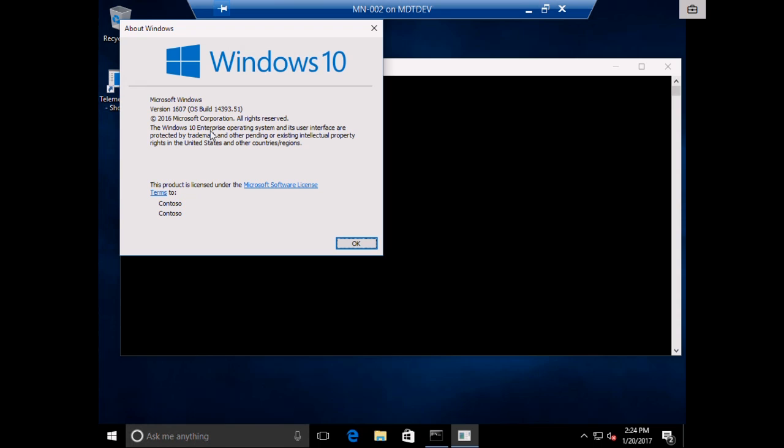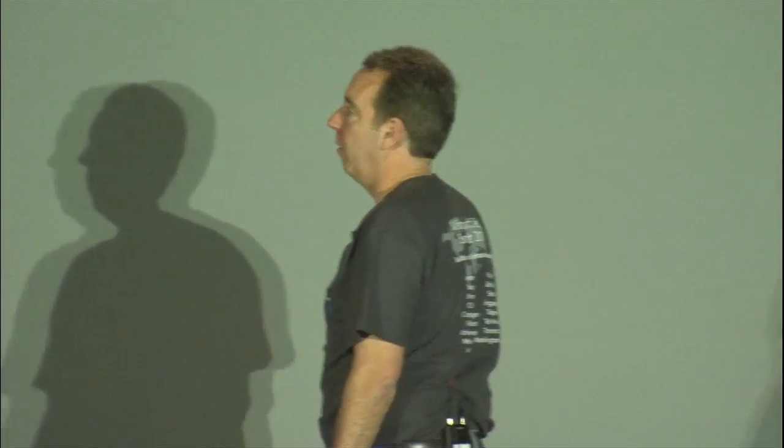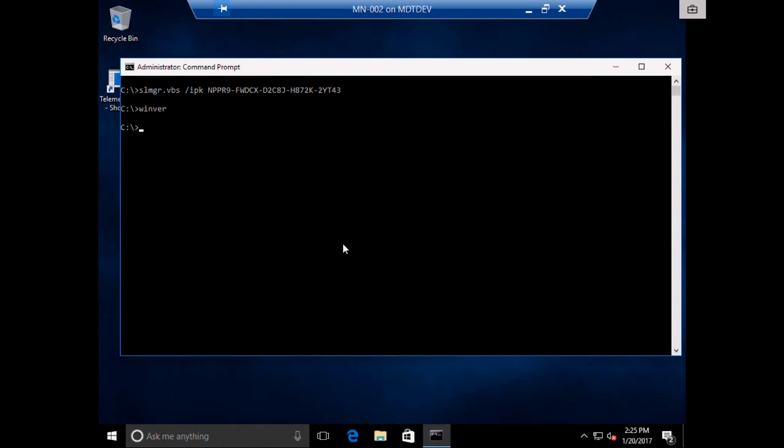So it's an instantaneous change in SKU from Pro to Enterprise. I can even go the other direction by injecting a Pro key, and it will instantaneously go back down to Pro. So now Pro and Enterprise are the exact same bits. All of the features are pre-installed. It's just the product key, the SKU that's been activated, enables or disables the particular features that are used for that SKU. But that only works for Pro and Enterprise. It doesn't work for Home. It doesn't work for Education. It's just Pro to Enterprise and back again. But it does at least make that a very easy process.